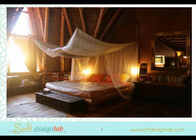But the whole idea being here, I think one key takeaway that we would give you is don't opt for just one of these styles. The whole idea is to vary it up, because it won't work if you don't. It'll just look like you tried too hard to do a theme room.